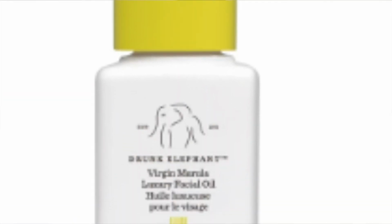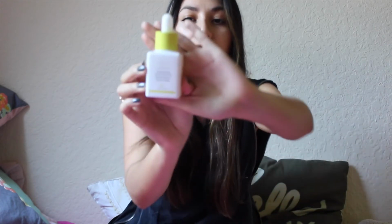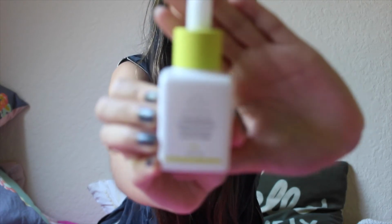Anyway. As far as serums, I do use a couple different ones for my specific skin type, but right now I'm using this Virgin Marula Luxury Facial Oil. Say that 3 times fast. And this one's by Drunk Elephant. I love this one. It's definitely really uplifting and makes my skin feel so hydrated. And when I tell you it makes you feel hydrated without oily, I am not kidding.